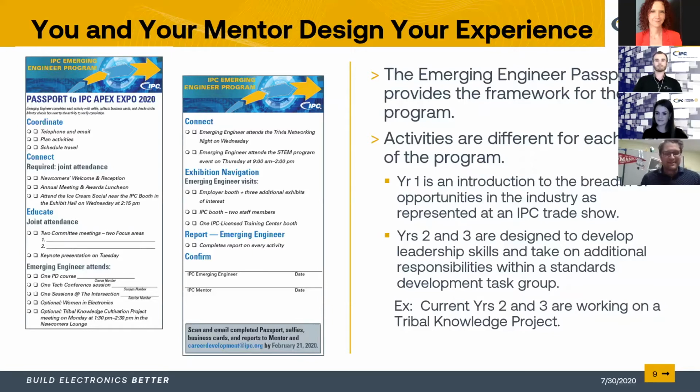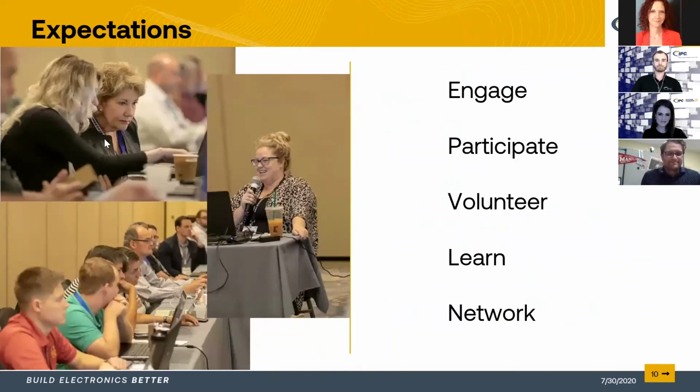By no means do you stop after you finish these passports. Once you start getting into it, by year 2, you're just like, oh, I don't even need this passport. I know what I want to do, and by the end of it, I'll be able to fill this out no problem. So some of these requirements in the program just happen so fluently because you get so immersed right away, and it's one of the highlights of the program for sure. Thank you, Taylor. So what are the expectations then?